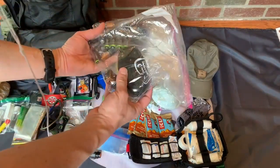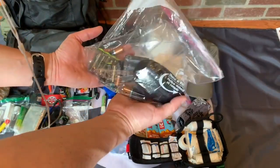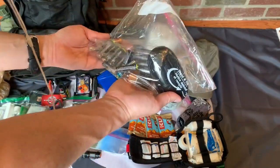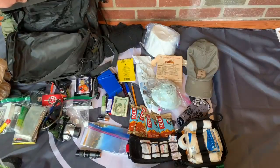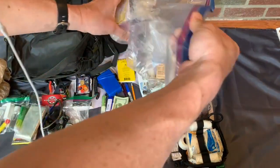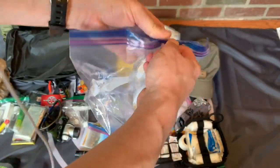This is kind of like the electronics section. I just have some batteries, a charger here that can charge both AAA and AA. So I've got the rechargeable batteries of different sizes here. And again, 2 is 1, 1 is none. Important to have multiples. This is an emergency flashlight.